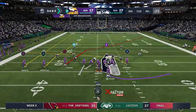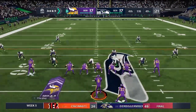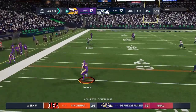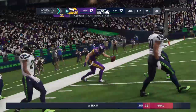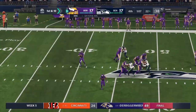It'll be a nickel look here for the Seahawks on 3rd down. Here's Cousins. And Rudolph has it left side. And he'll get this one down near the 20-yard line, just shy of the 20. He got 29 yards that time.